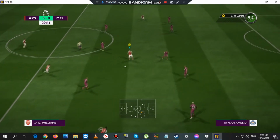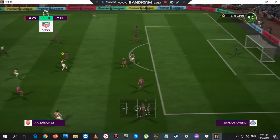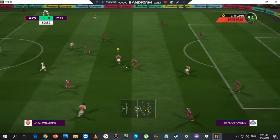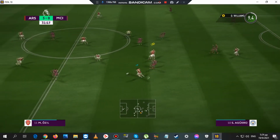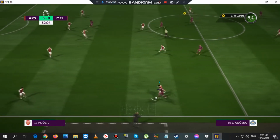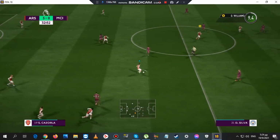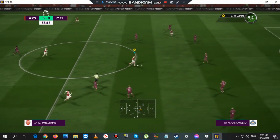Really trying to use the full width of the pitch here to make some progress. Anticipated the direction of the pass and was able to intervene. Mesut Ozil. Santi Cazorla. Now Williams.